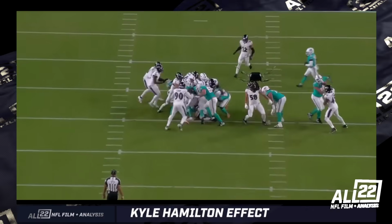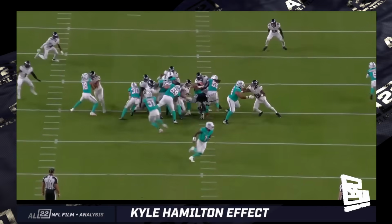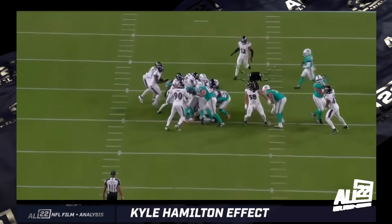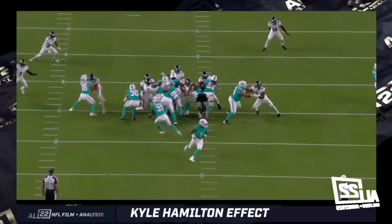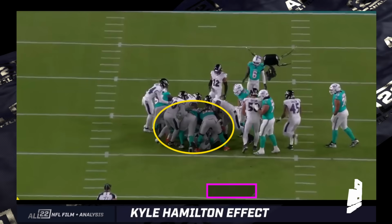This is very rare. I don't know that there's another Kyle Hamilton in the NFL. If there is, he's probably playing linebacker because of his size, but Hamilton can play safety. We've seen that so far in the last year plus when he fixed or helped fix the Ravens defense last year by moving backwards. This year he fixed it by moving forwards. In my opinion, the biggest factor, Roquan Smith playing better, yes.